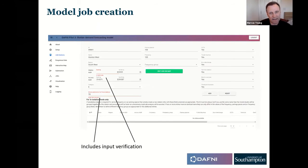So as I said, this was implemented as a pilot project. And what you see here is how it looked as part of that pilot project. This looks slightly different from the stuff Tom was showing you earlier, because it hasn't yet been fully integrated into the current DAFNI system. But this just shows an example of the input screen for setting up the details for each station. So you can build up this information for one or more stations, which could be individual stations, or they could be treated as if they're all existing at the same time as part of a new line.